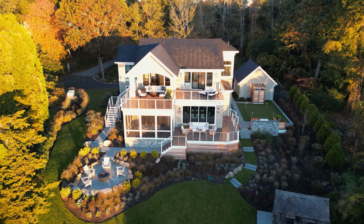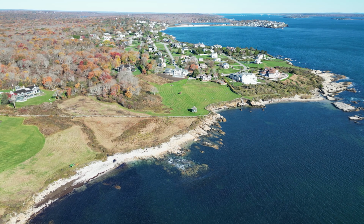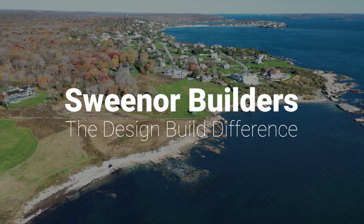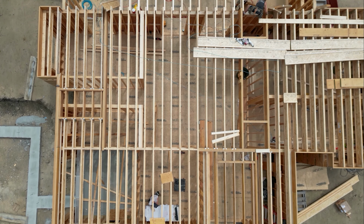Design build is when one single entity takes responsibility for both designing the house and building the house. With the traditional method, an architect is handling the design with no input from a builder. Then that architect plan set is delivered to 3 or 4 builders to essentially bid on it.